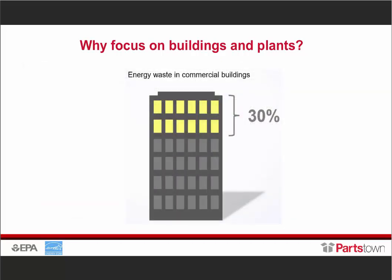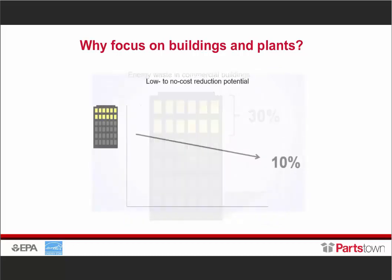But these buildings and plants use a lot of energy that they don't have to. For example, the average building wastes 30% of the energy that it consumes and that its occupants pay for because of built-in inefficiencies. But working with thousands of Energy Star partners over the past 20 years, we've learned that reductions of 10% or more in energy use can be possible at no cost or at low cost. And for small businesses, we provide information on no-cost, low-cost actions that we call sure savers.